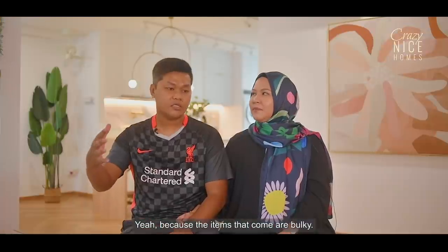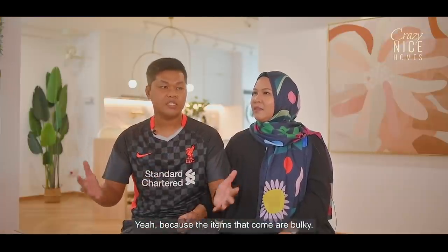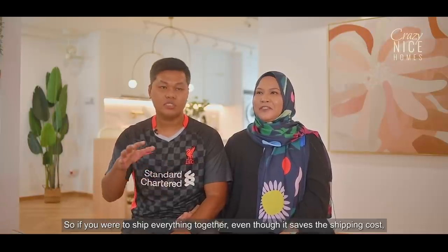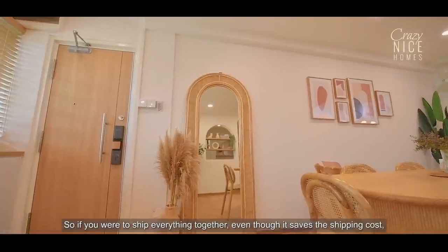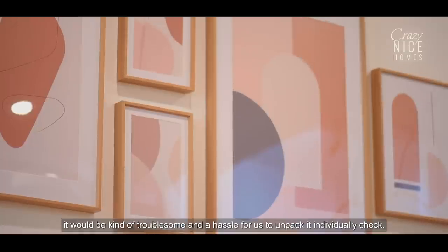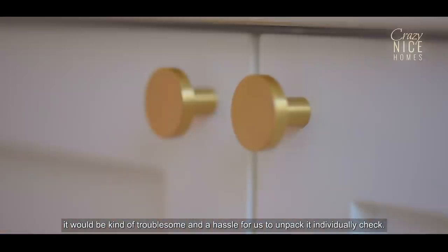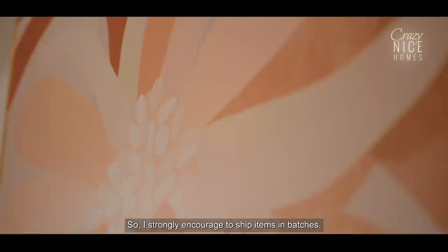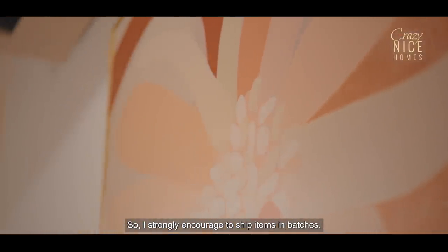Yeah, because the items that come are bulky. If you were to ship everything together, even though it saves the shipping cost, it'll be kind of troublesome and a hassle for us to unpack it and individually check it. Yeah, so I strongly encourage shipping items in batches.